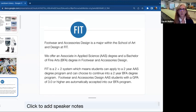And we require them to take 2 classes to sort of bridge the 2 programs, to bridge from jewelry design AAS to footwear and accessory design BFA. So that's a system that's particular to FIT, and can be confusing, but it depends on your major, and it's worth asking questions about.